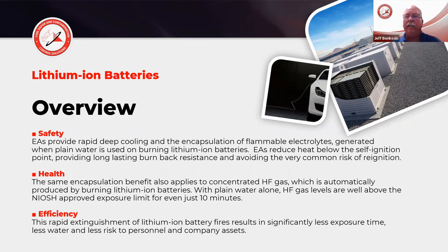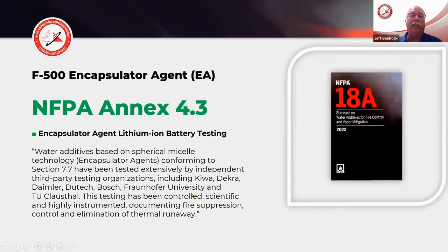And when we look at lithium-ion batteries, there's multiple hazards we're dealing with, and as I go through, we'll talk about those. We're going to see how these lithium-ion batteries, unless we can get that temperature cooled down, are going to reignite themselves. We're going to talk about the gases that are being released with these batteries, the HF gas, which is highly toxic and very hazardous. When it comes in contact with water, it creates HF acid, which attacks calcium in your body.